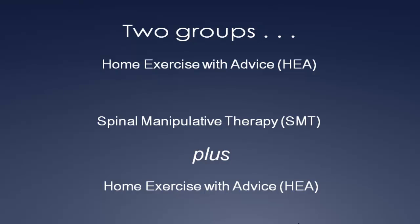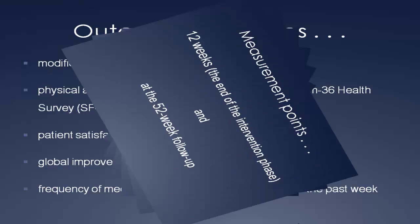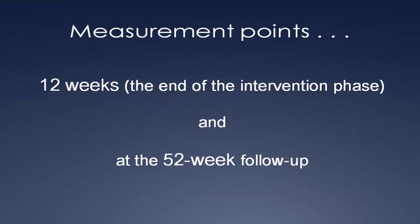The two groups were home exercise and advice, and spinal manipulation plus home exercise with advice. There was no control group. Outcome measures were standard, using the Modified Rowland-Morris Disability Questionnaire, the physical and mental health status for the SF-36, patient satisfaction, global improvement, and frequency of medication used for back and leg pain in the past week. Additionally, patients' expectations about treatment and expected side effects were measured using a self-report questionnaire. Data was collected at the primary endpoint of 12 weeks when the intervention ended, and at the 52-week follow-up.